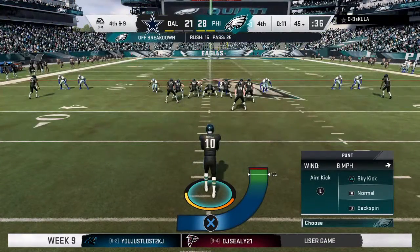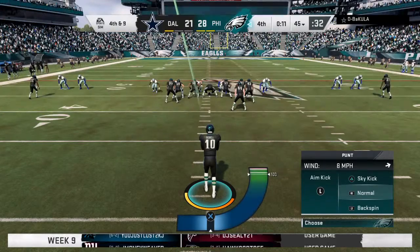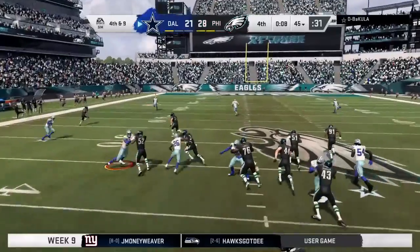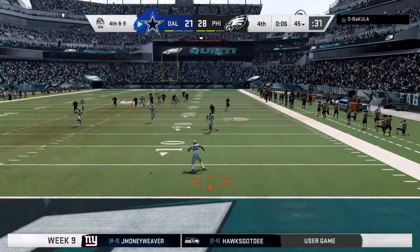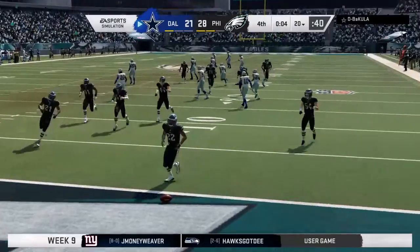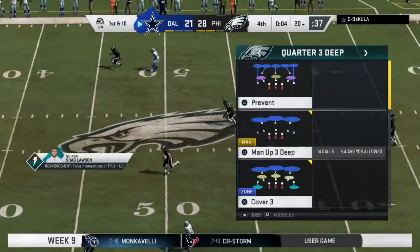The Eagles send out their punter now as he'll kick it away for the second time. His first punt, 48 yards. This one looks equally as good. And this one hits at the 1, continues on into the end zone for a touchback.